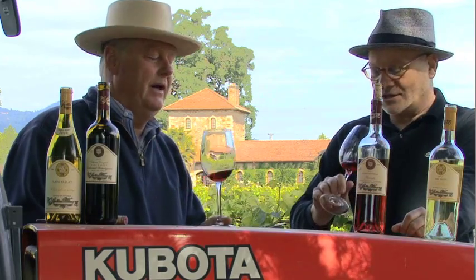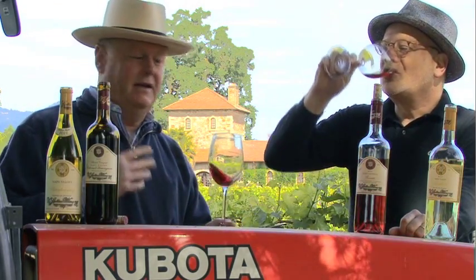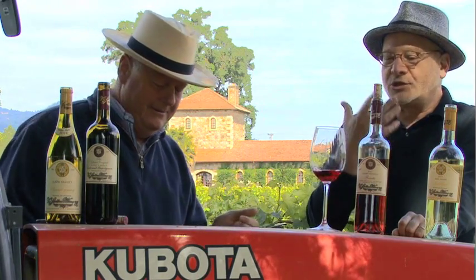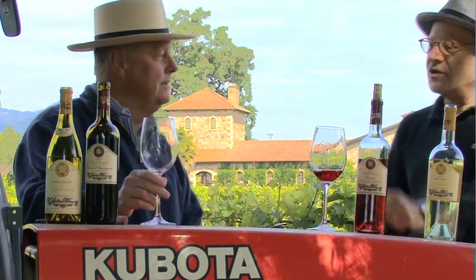Rosés are just fantastic. Well, and absolutely in Europe and France and Italy, this is what everyone drinks during the summer months, or a white wine. The fruit is so right there, but it finishes dry. I love this wine. Yeah, me too.